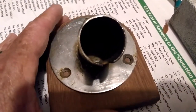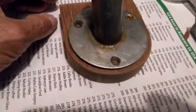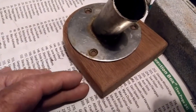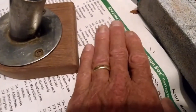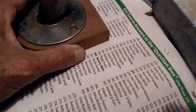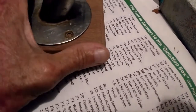Yeah, the screws are going to go right down through. The screws themselves are going to get caulked. But that's going to be a nice little sapele wood mount for my flag holder. And I think it'll come out really good. Because the transom woodwork is a thinner gauge than this is. This is probably about 5/8. And the other is about a half.